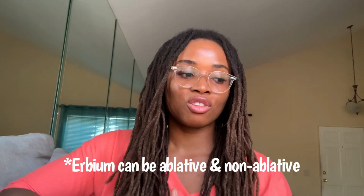So if you think about the CO2 laser or the erbium laser, I think it's called, those are ablative lasers, but they're not necessarily safe to use on someone with my skin type, and even someone who's lighter than me who is African American. There's just a lot of risk involved, particularly with post-inflammatory hypopigmentation, which is where you actually lose the pigment in your skin. So a lot of places, most places actually, are not going to treat you with those lasers if you are a person of a darker skin complexion.